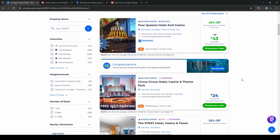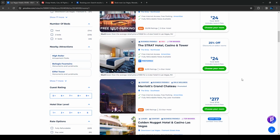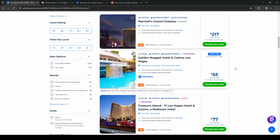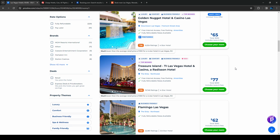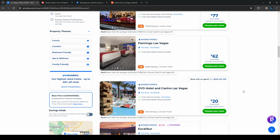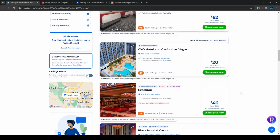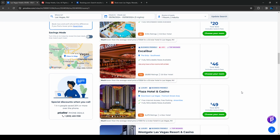Okay, and then you see other things, Circus Circus. Let's just act like that doesn't exist. The Strat. They have Marriott's Grand Chateau, which is a promotion. The Strip Southeast. Golden Nugget, here we are, $65. Treasure Island, 77. These are nightly prices. Flamingo, 62. So now it's Strip properties, and you can see where it's going from there. OYO has a $20 one, which is interesting. Excalibur, 46. The Plaza, 49. So this is a good way to find what your stay is going to be.